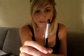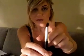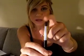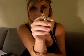Another brush that I really, really love is this Chanel. And I don't love it just because it's Chanel. I love it because it's kind of like a blending brush, but it's a lot stiffer. So if you want to put a concentrated color into an area, this works amazing. It really is one of my favorite brushes.